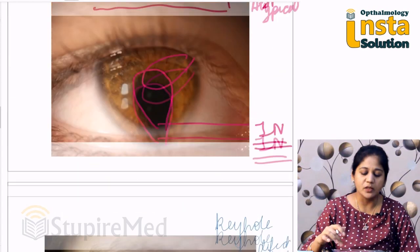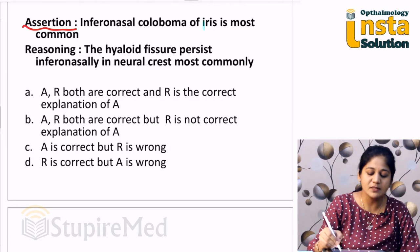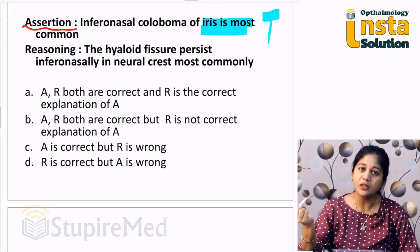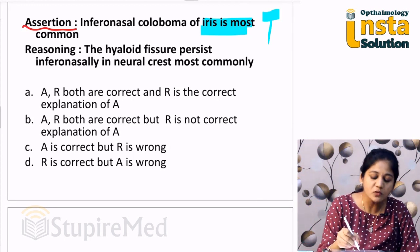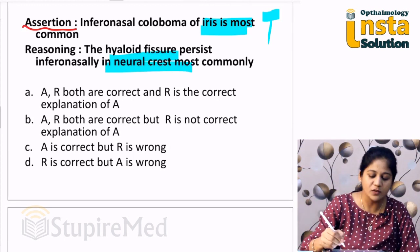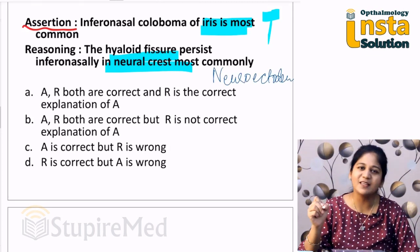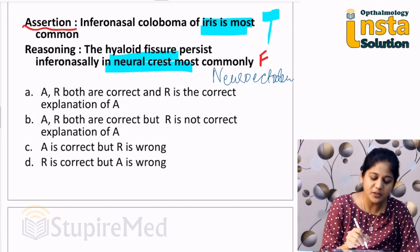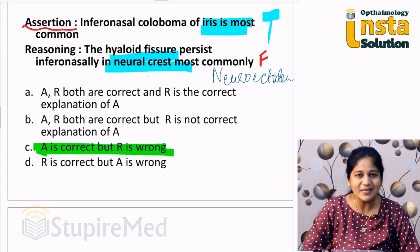Now, let's go back to the question and try to solve this. Infranasal coloboma of the iris is most common. So this is a correct line, isn't it? It is the most common one. That is why we call it a typical coloboma. Now, the hyaloid fissure persists infranasally. This is true. But this is not in neural crest. This actually is present in the neuroectoderm. Alright, so this reasoning is not correct. That is why we have option number C as the correct option. So, assertion is a correct statement, but the reasoning is wrong. The statement itself is wrong.